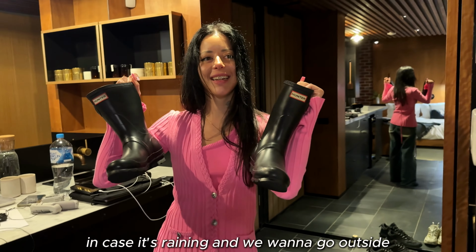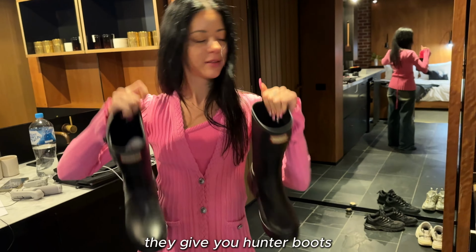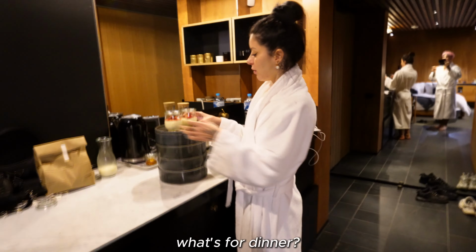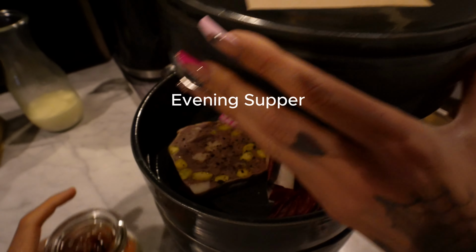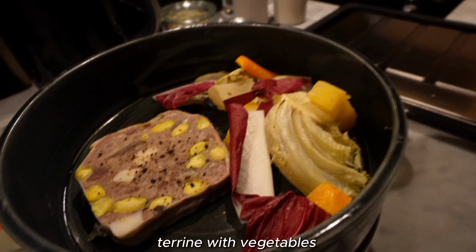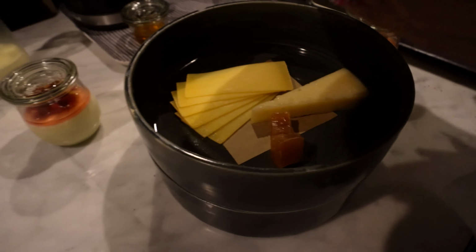Nice. It's raining and we want to go outside. They give you hunter boots. These are cool. What's for dinner? Quiche. Terrine with vegetables. Oh, bam bam. Some cheese.